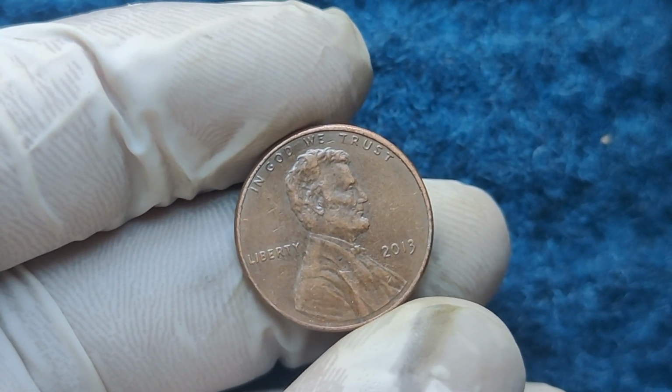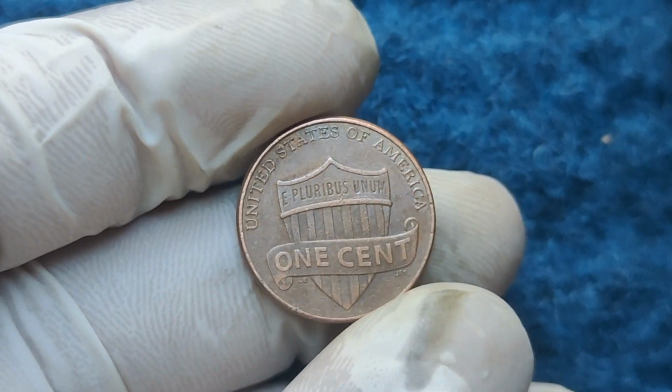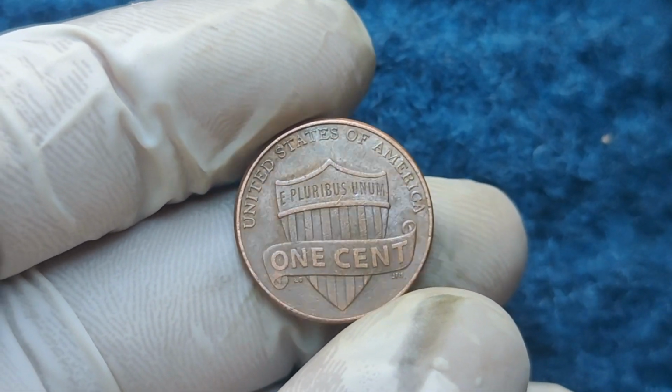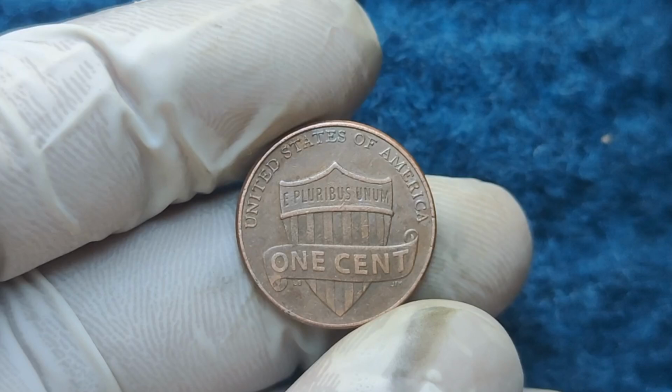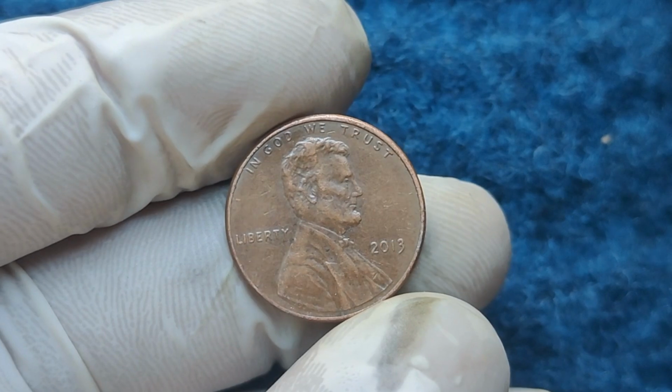So, there you have it, the story of the 2013 no mint mark Abraham Lincoln penny that's worth a cool $1.1 million. Who would have thought that something so small could be so life-changing? It just goes to show that you don't need a treasure map or a pirate's chest to find something valuable. Sometimes, it's right there in your pocket.